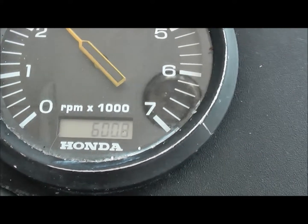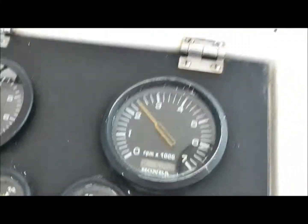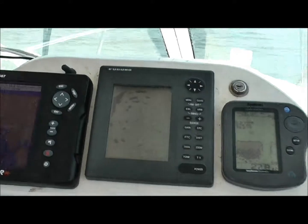Showing a little over 600 hours. Electronics are fully functioning.